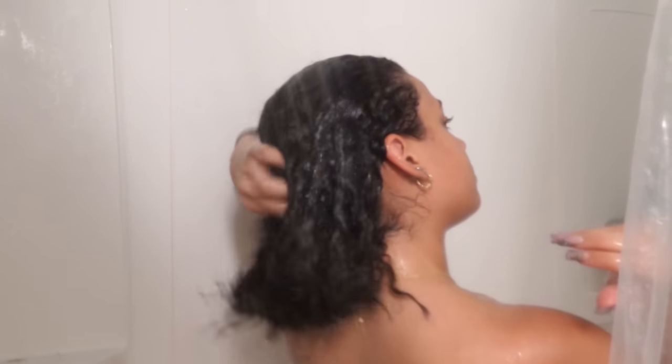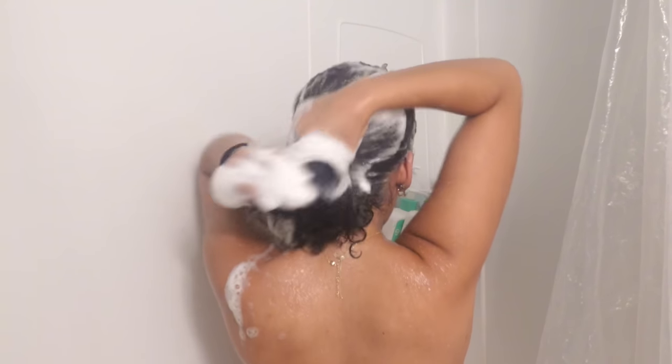I do use the Head and Shoulders shampoo. I just started using it because I'm trying to find something that treats my dandruff. I don't know if it's maybe because of a product that I started using, but my scalp.